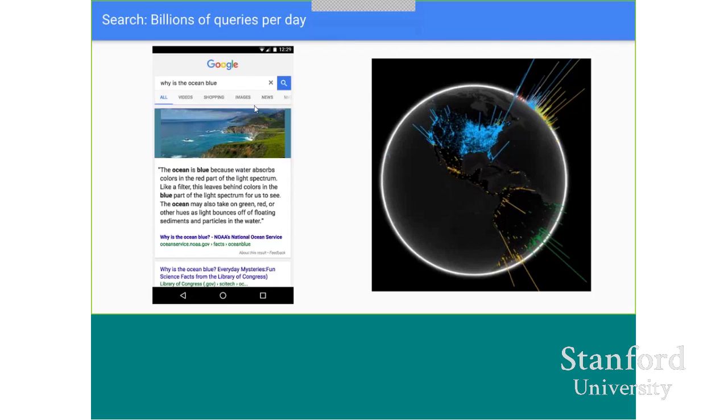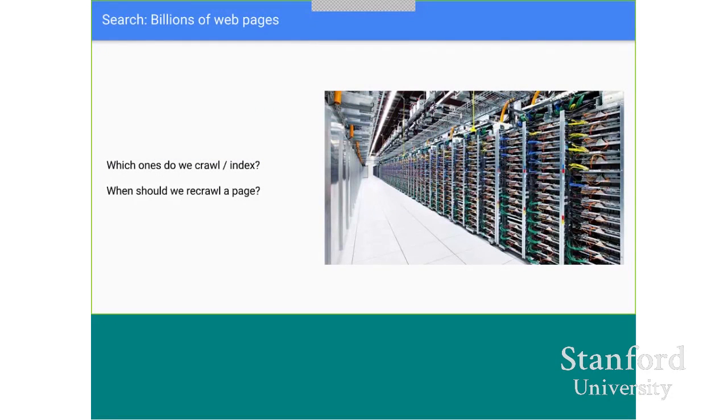Every day we see queries we've never seen before. At least 15% of the traffic we receive are brand new queries we've never seen before. And we have to be able to develop algorithms using the signals and the data that we have to be able to find answers for each of these queries. What I'm showing you on the left here is the query, why is the ocean blue? And we've returned an answer from NOAA's website that tells you why the ocean is blue. And behind all of this is our core ranking algorithm, which understands what users are asking for and is able to surface answers from the billions of documents that we have in our web index.